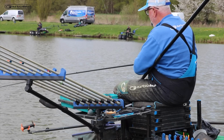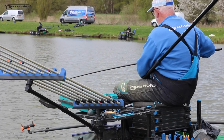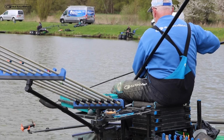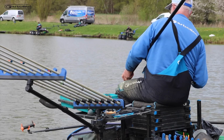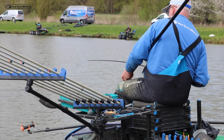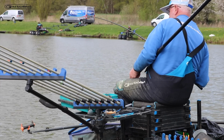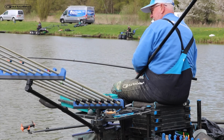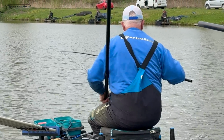Thing is, if fish in here are so big, you need to be nice and patient. Take your time. I always think your first fish is really important. It helps you to calm down a bit. Steadies your ship. So we'll take our time with this. Nice and steady.